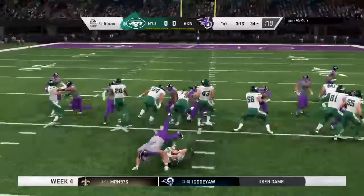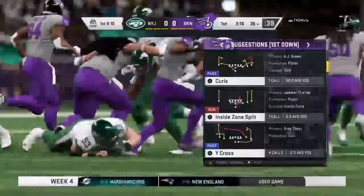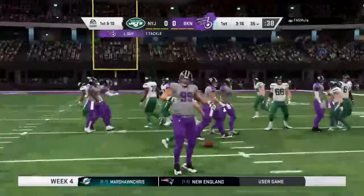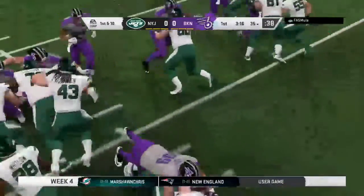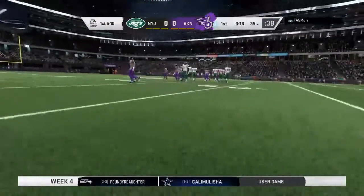They'll try and sneak it here. Oh, and I think he went backward. He did. A wall of bodies there. Nowhere to burrow through the line on the quarterback sneak. And as a result, possession switches hands.